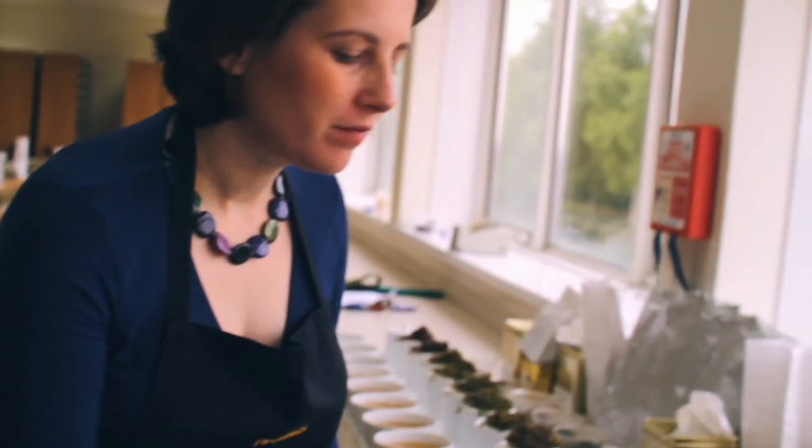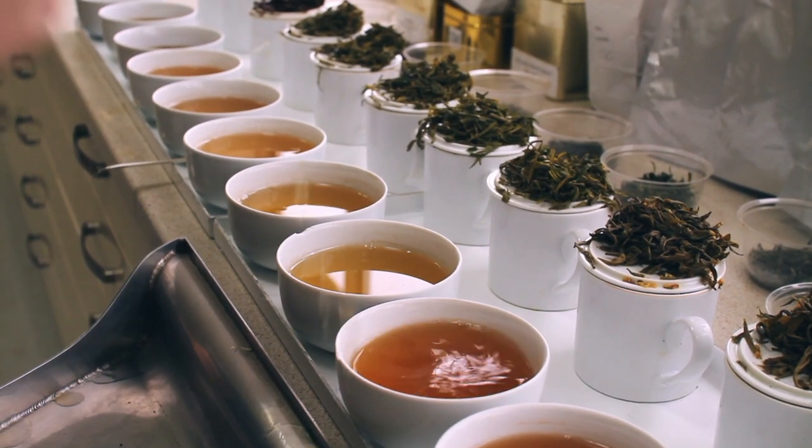I'm Georgina Durnford and I've been at Twinings for the past 10 years. I've specialised in most of the areas that we buy from, so Kenya, Sri Lanka, Indonesia, China, Vietnam, and latterly India, which includes Assam and Darjeeling.